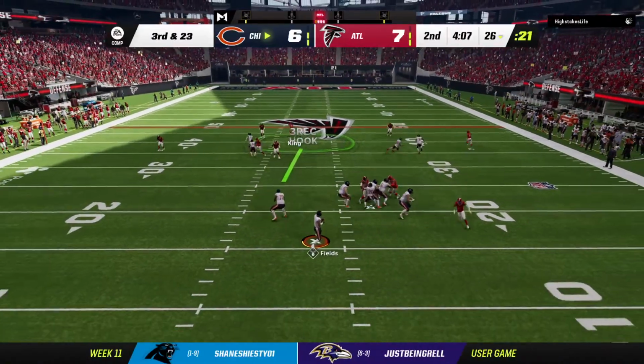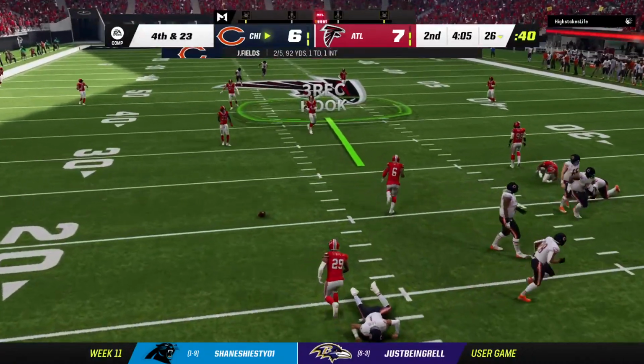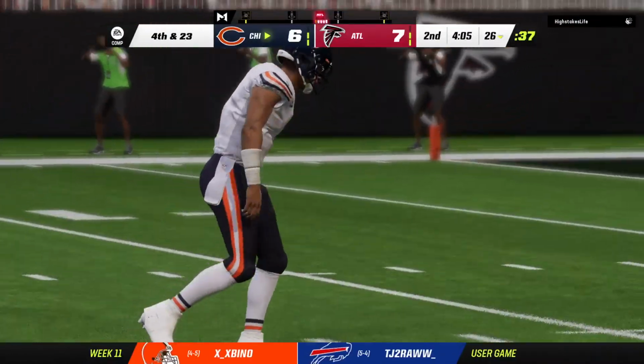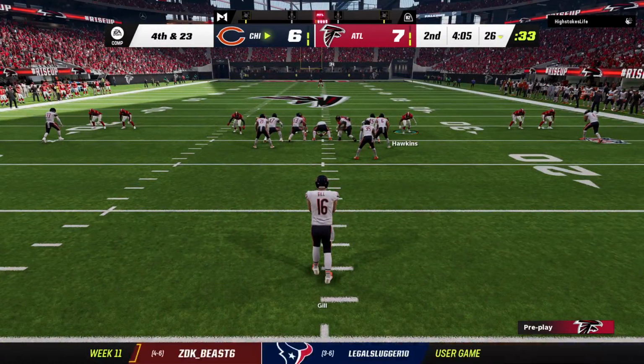Now on 3rd and long, they'll look to throw. Ball hit as he throws there, incomplete. So it doesn't look like they're going to be able to build off the turnover. Well, the defense certainly did its part to get them the football, but you're exactly right.